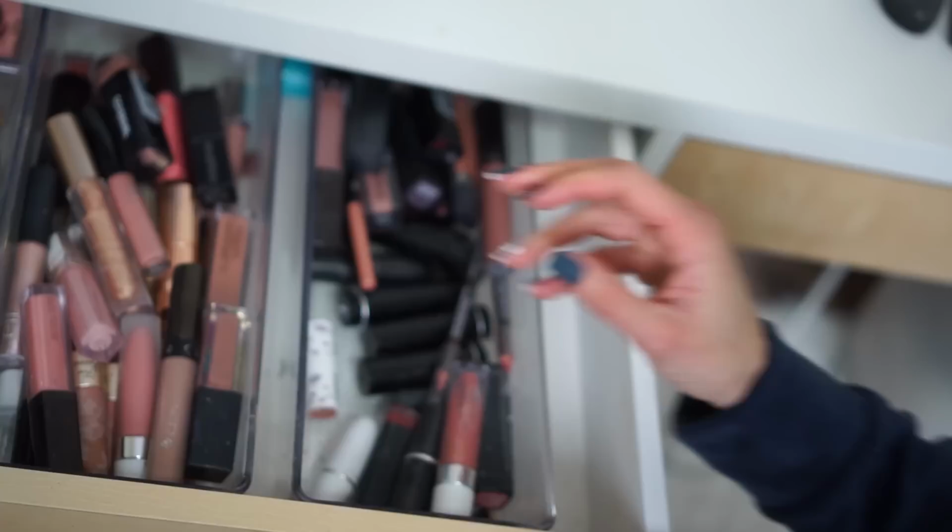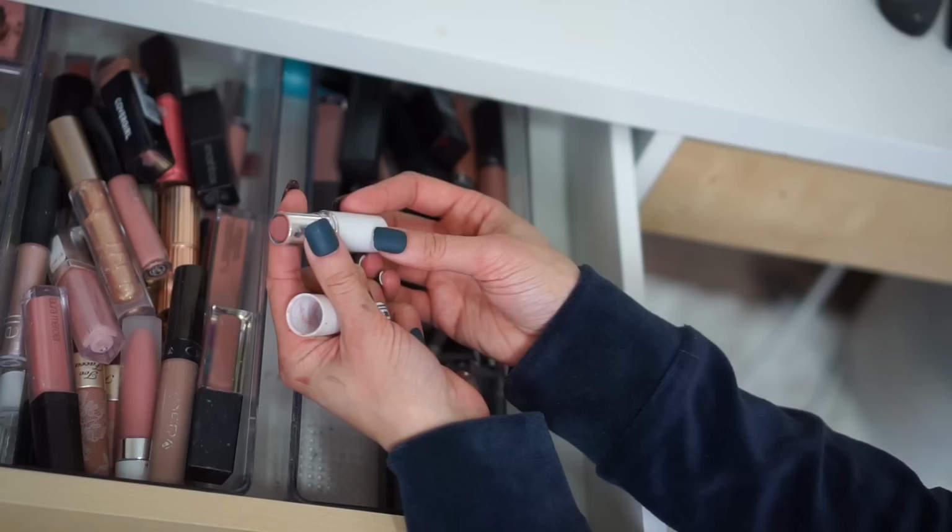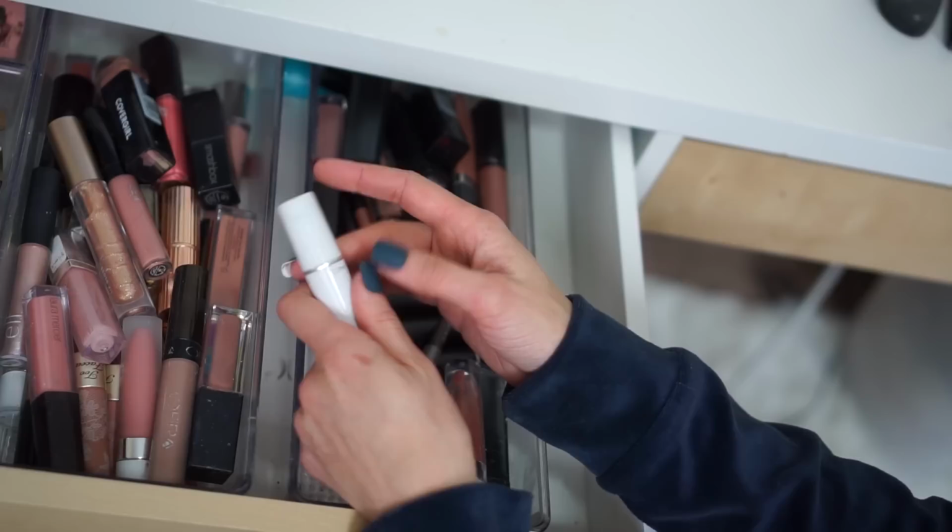These are so cute. But the giveaway drawer from Smashbox. Those are limited edition. One of my most favorite lipsticks ever from MAC Cosmetics in I Love Winter. It's so old though. I'm pretty sure this is way expired, so I think I'm going to have to throw it out. This is like 3-4 years old, I think.